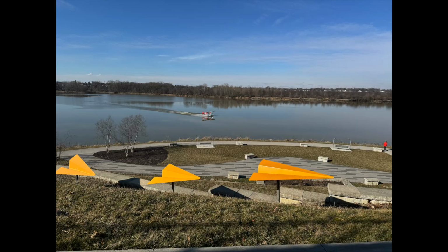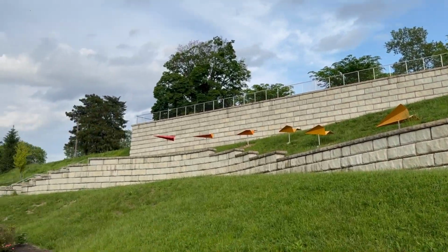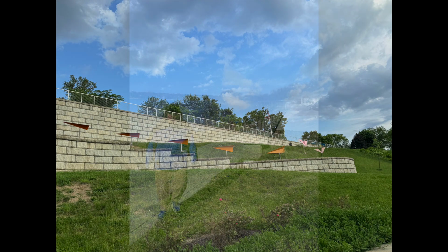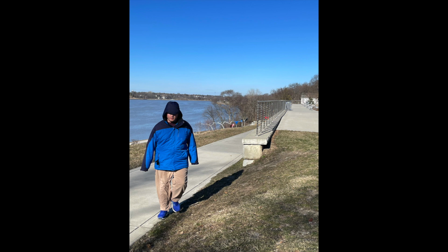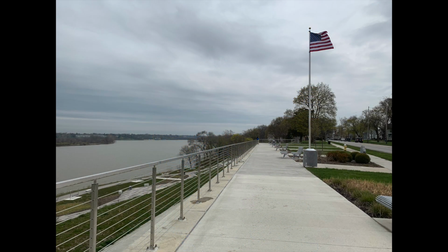As you walk or climb up the hill, you'll see some artwork. We have some beautiful, colorful kites as our artwork at Riverside Park. It is breezy by the river, and kites like to fly in the breeze, so I think it kind of fits in with the park nicely. Once you get to the top of the hill, you're at Upper Riverside Park. It's a small park, but still, we do have an upper and a lower.